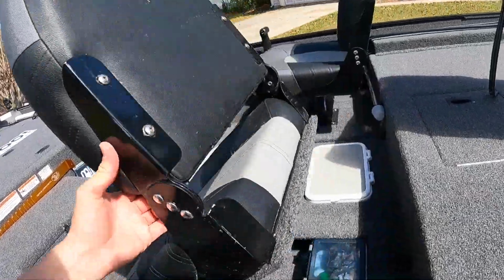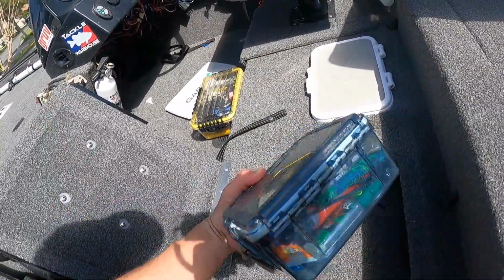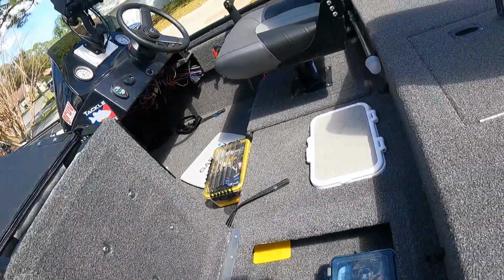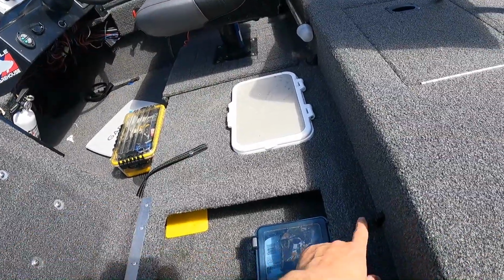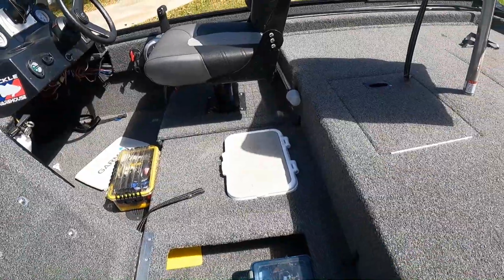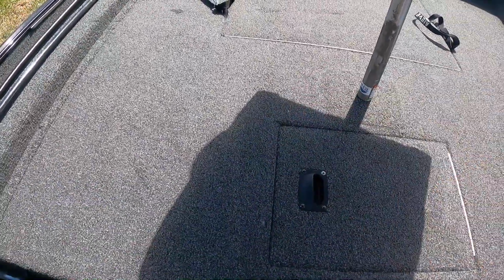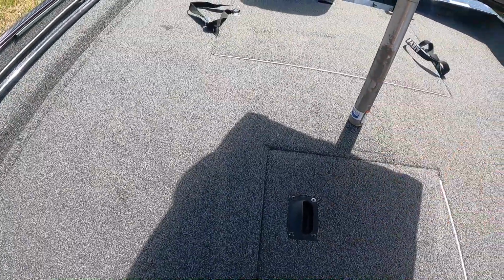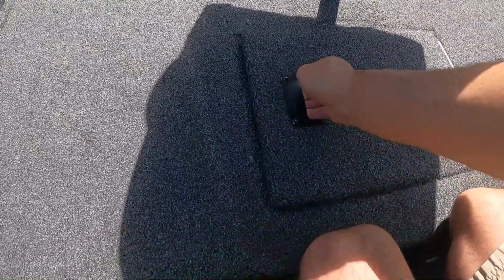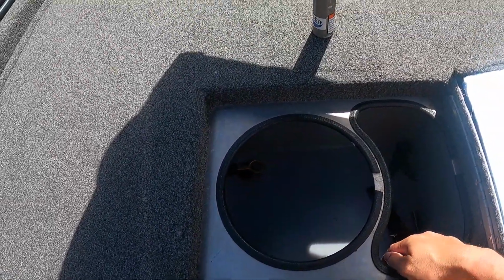Passenger side, I keep a little plastic box under there with bug spray and things like that. Got my little light holders, keep a light over there. This right here is the second live well, if you want to call it that. It's actually a bait well. I don't use it for that, but you can put a bait bucket in here and it holds it, and you can fill it with water.